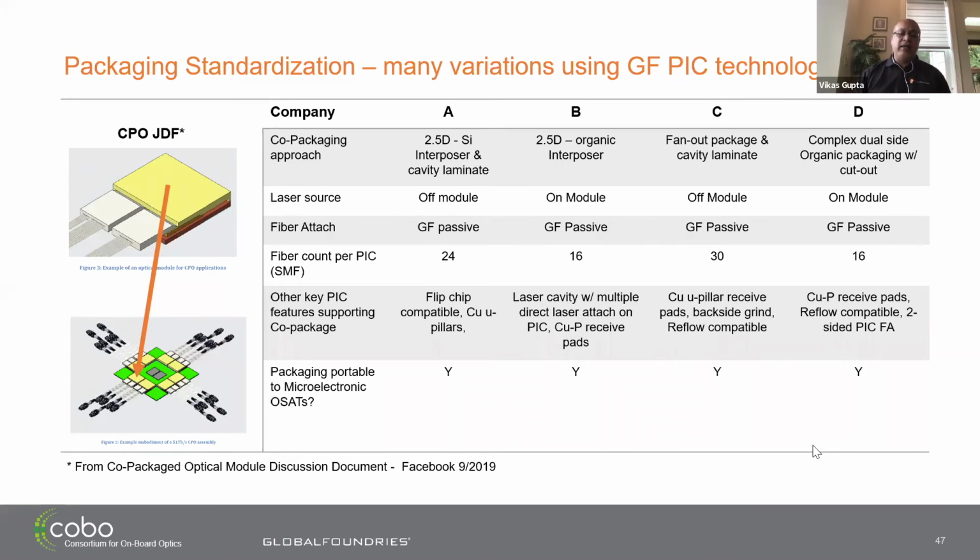While this has been an early attempt at trying to standardize, you can see that companies trying to read this document and come up with solutions which meet those requirements actually have fairly different solutions, ranging from a silicon interposer to a fairly complex dual-side organic type of packaging. As a foundry, our desire, of course, is to enable our customers to allow for this sort of work. But again, there's a lot of work to be done in this industry to actually come up with a standardized package to address co-packaged optics.